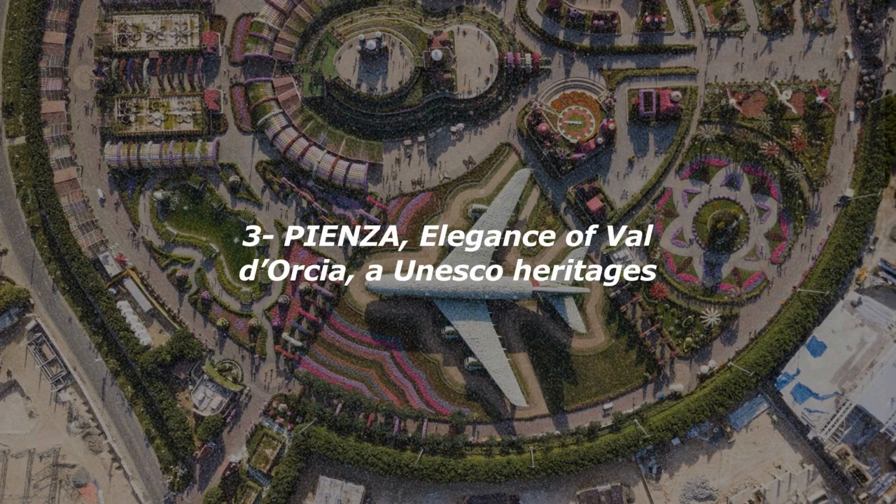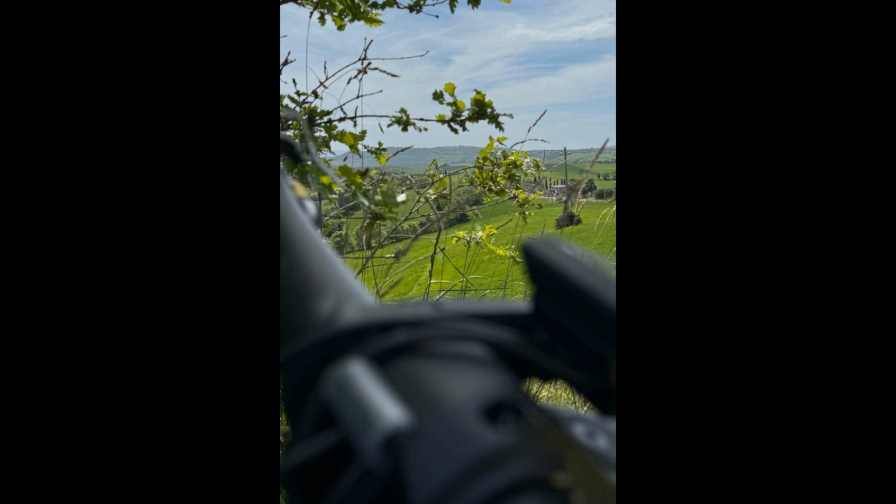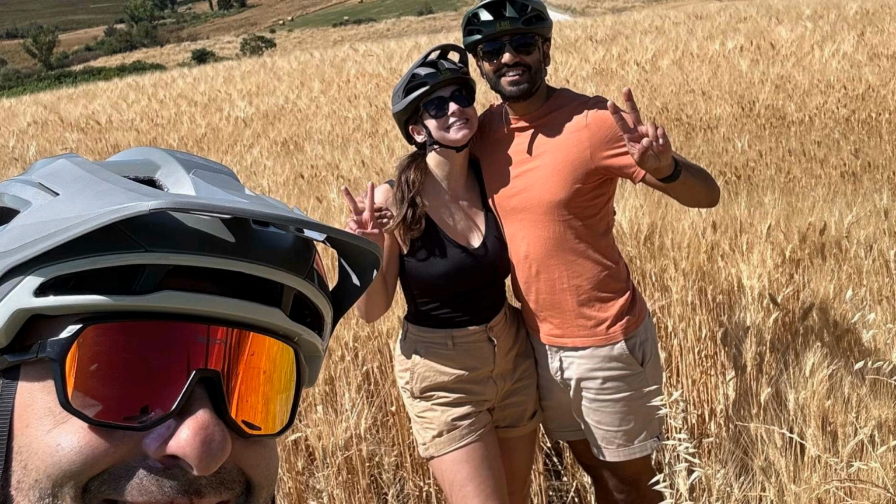Number 3. Private experience and light lunch. Welcome to the enchanting scenery of Val d'Orcia, where the ancient beauty of Tuscany seamlessly blends with contemporary architecture.